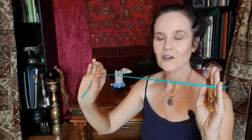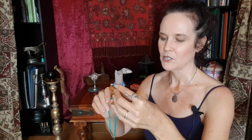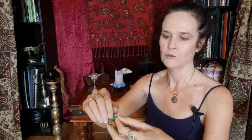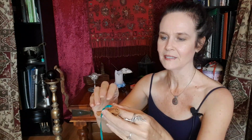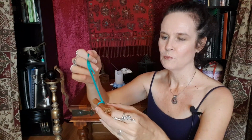So once you've got into the flow of the feeling and the joy of experiencing a consistent flow of money, just enjoy tying your cinnamon sticks with your ribbon. And you may want to, so just getting the first stick in the middle of the ribbon and tying it. And while you're tying it, just going, money flows to me.